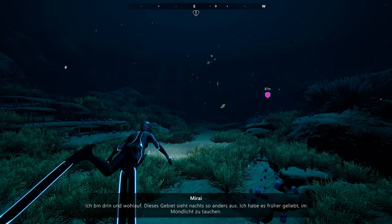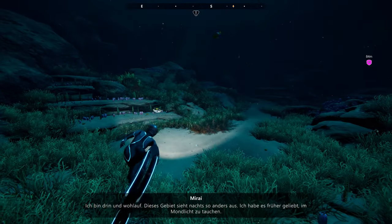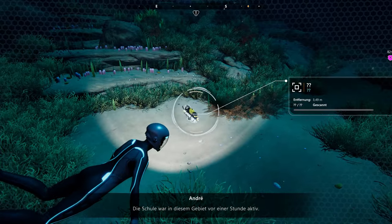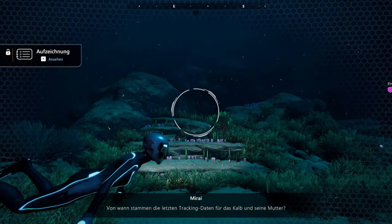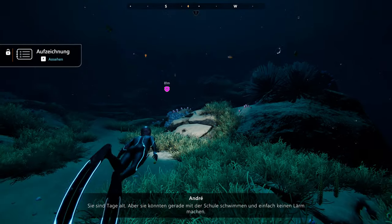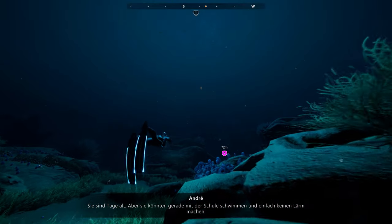I'm in and okay. This area looks so different at night. I used to love diving in the moonlight. The pod was active in this area as recently as an hour ago. When was the last tracking data for the baby or its mother? Days ago. But they could be with the pod right now and just not making any noise.